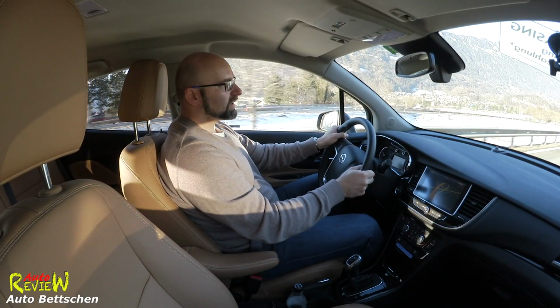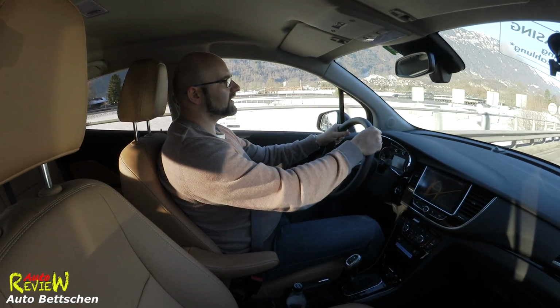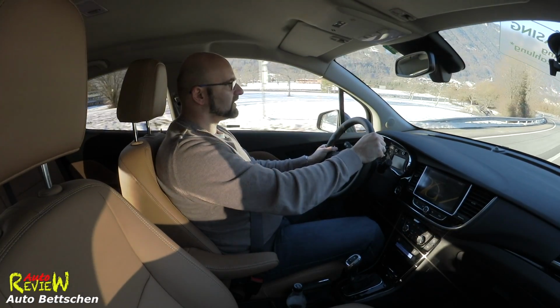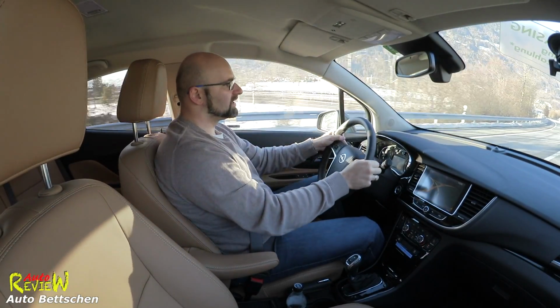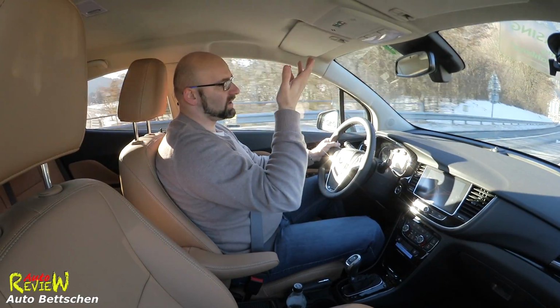Steering is direct, but not hard. It's a little bit on the softer side, I would say. It would be nicer if it had a little bit more feeling to it. However, it's very safe. As you can see, it doesn't wobble or anything like that at high speeds, even though we're elevated.